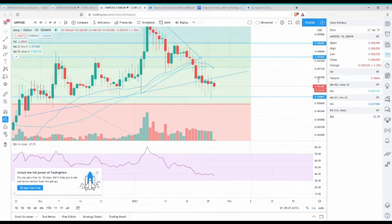Otherwise, we're going to have to wait for some more candles to close to start really getting an idea of what kind of patterns we're starting to form. Right now, we're just testing the support, testing this trend line as resistance, and solidifying the fact that we're back down in this range again. We're trading down below 0.65 cents. So that's where we're at right now.